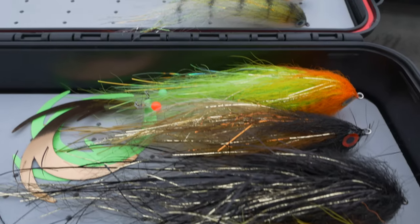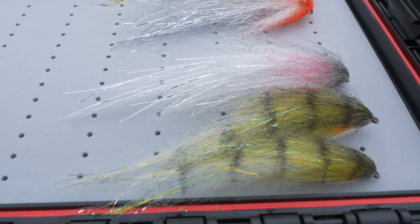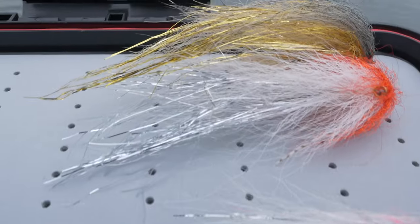These are my pike flies that I'm using. They are made by Paul from Flashtail Predator Fly.